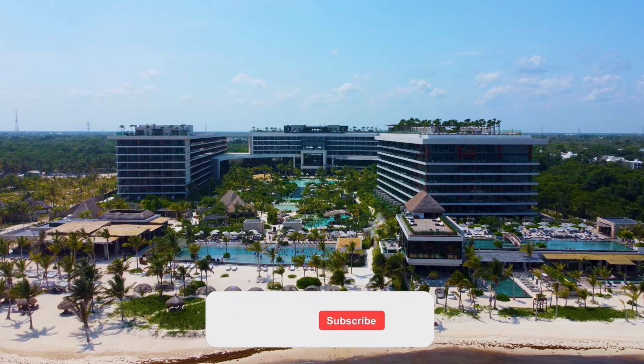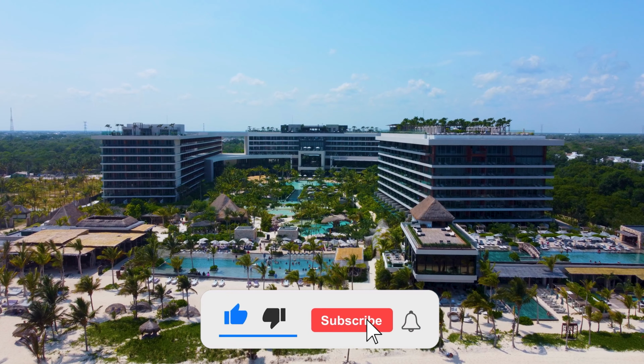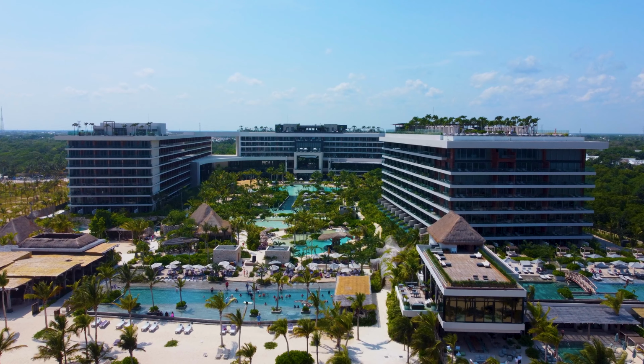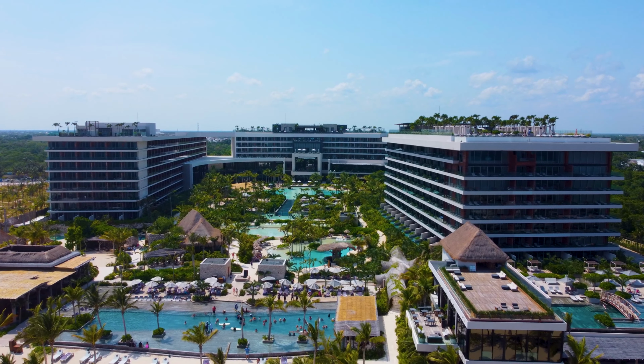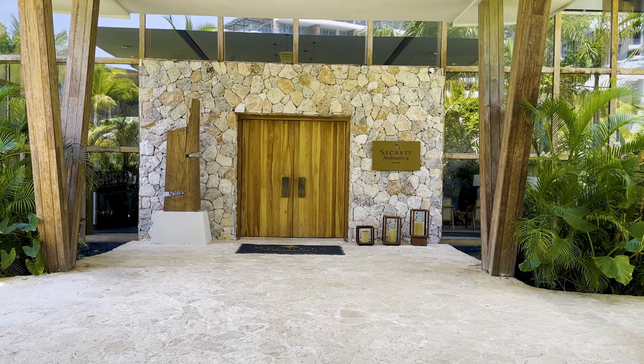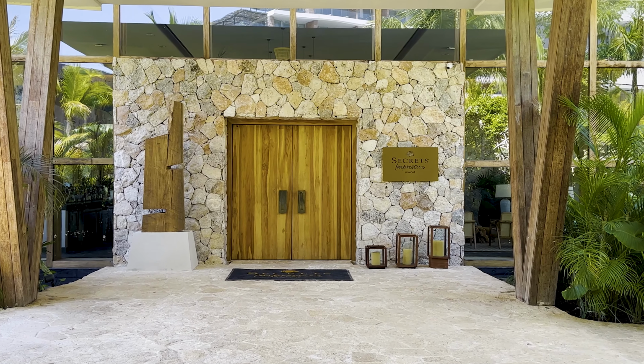Now, the impression side is a hotel within a hotel. In the center and left, you'll see the Moxché side, and on the right, you'll see the more exclusive impression side. Staying in the impression side, you will have access to the Moxché side facilities as well. Arriving into the impressions lobby, we're introduced to our two butlers. Yes, impressions guests do get butler service.